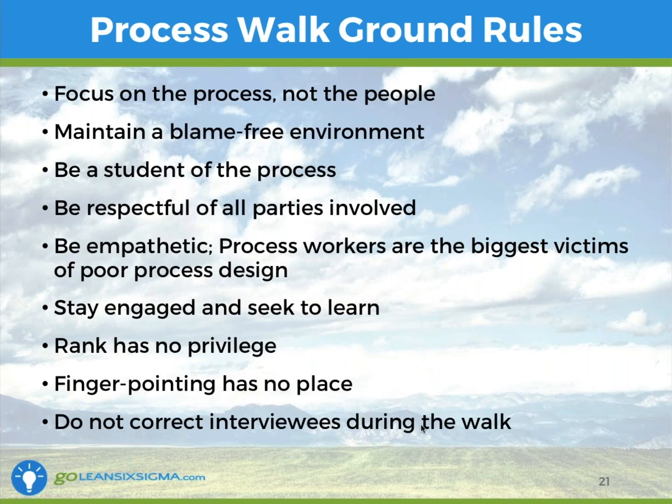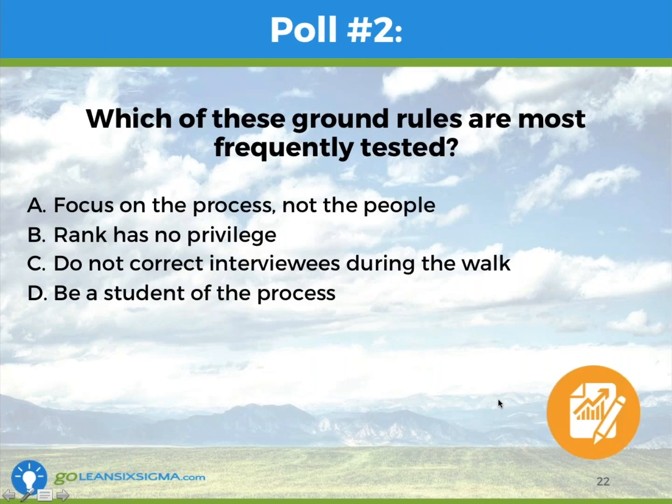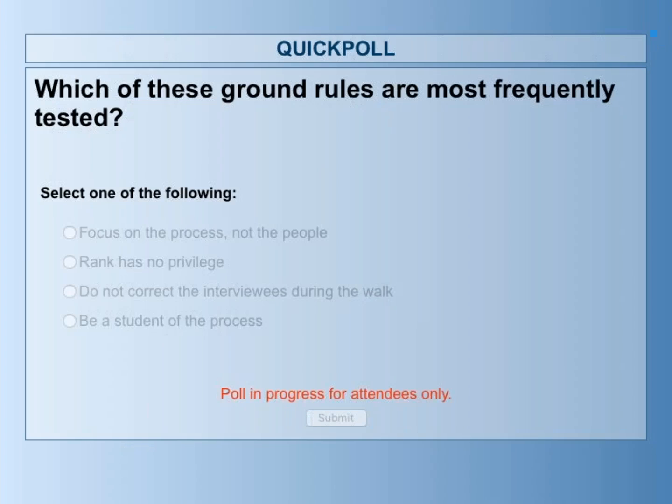Okay, so I have another poll for you. Now that we've just reviewed the ground rules, which of these do you think are most frequently tested, meaning they don't follow it? So I'm going to go ahead and launch it.